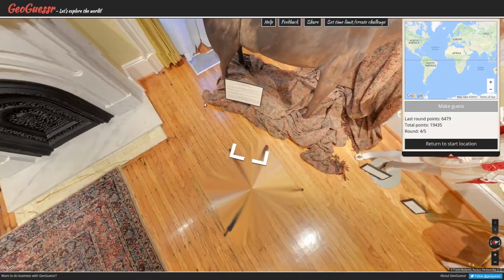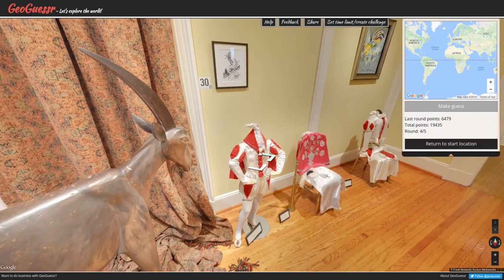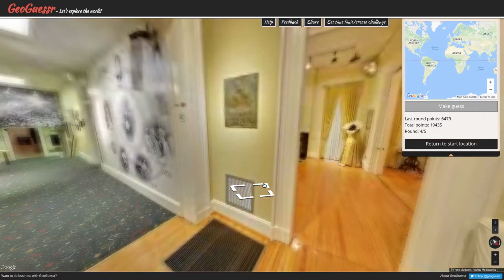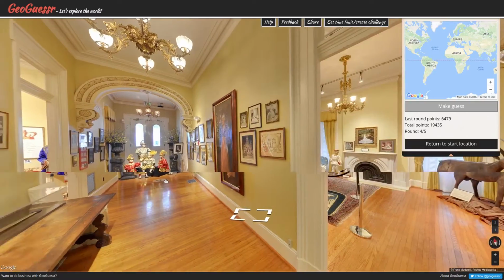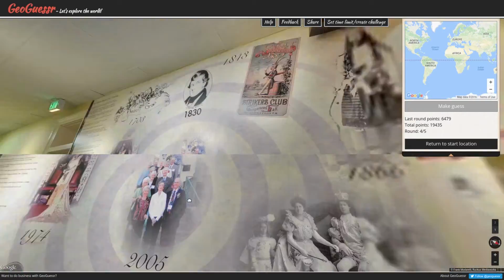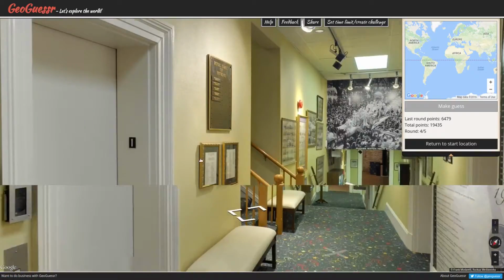Just a plain old goat, apparently. Wait, let's see if I can read anything else on that. Other than the Strikers' goat. Not really. Okay. Alright, well, there's a goat. For a second there, I thought the goat wore that. That would be hilarious. Isn't this interesting? Coronation Hall, 1953. Ooh, what is this? It's the Strikers Club, Temperance Hall.